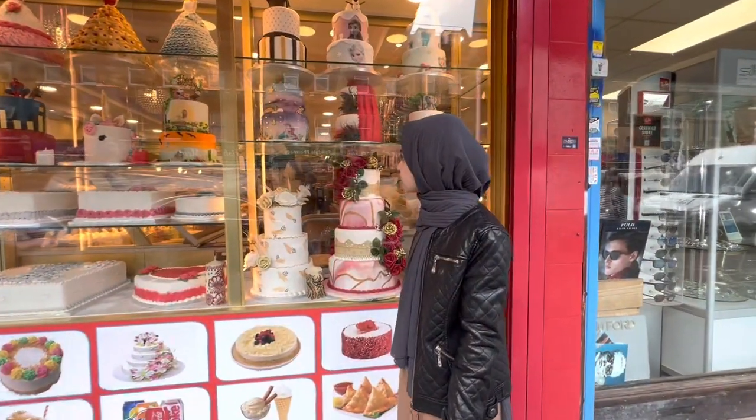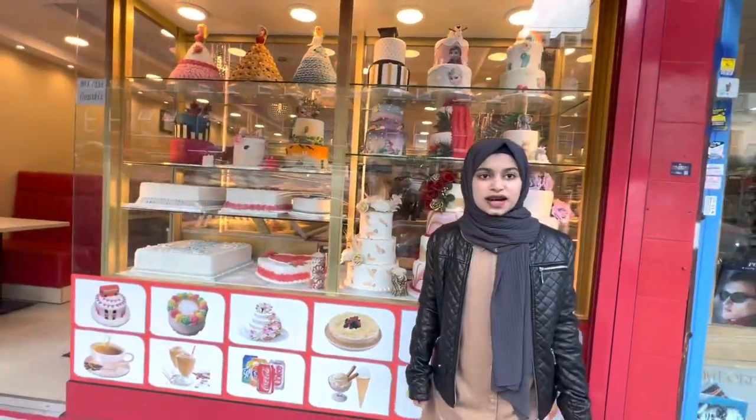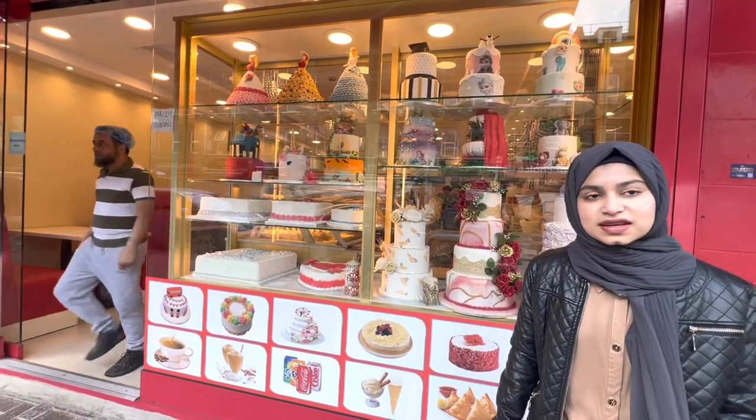This is a birthday and wedding cake, and it's very nice.